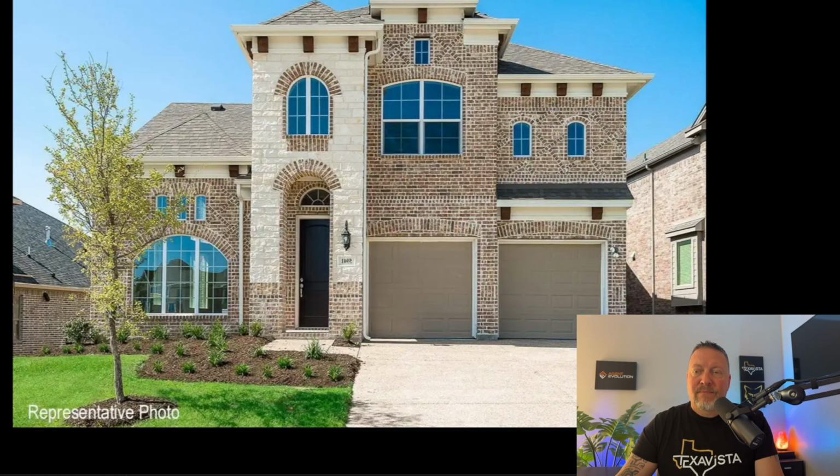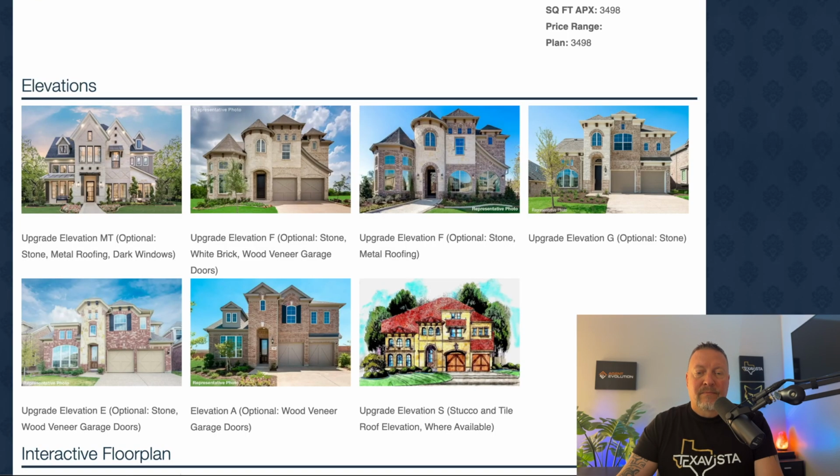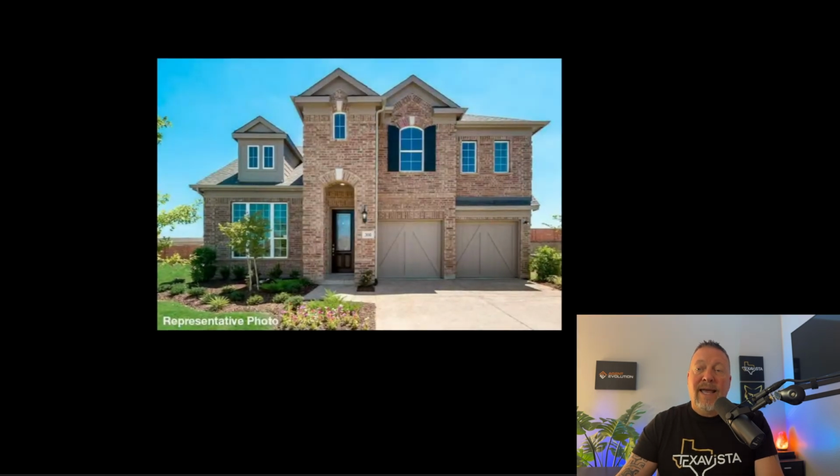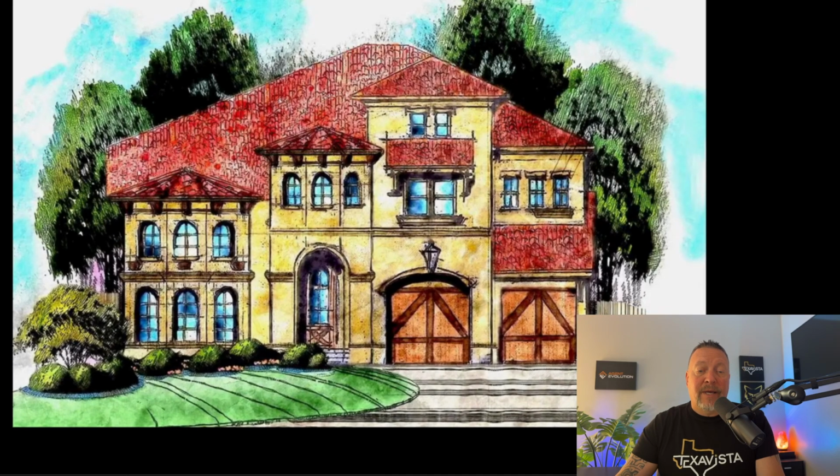Elevation G. Elevation E. Elevation A is how it comes. No premiums on elevation A. And I do believe you can pick out your brick in elevation A. So if you want different colored brick, you can pick those out. And elevation S, and that stands for Spanish.